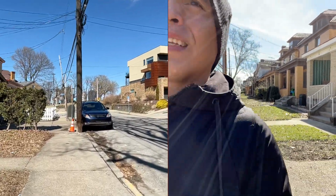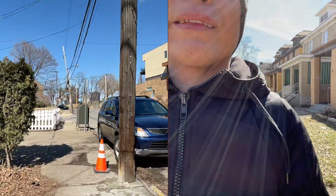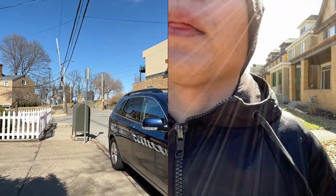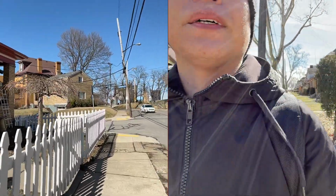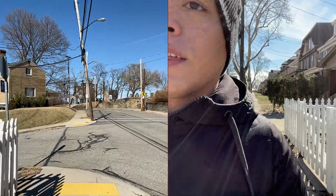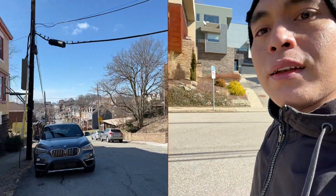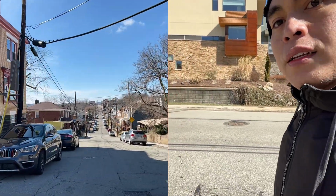We are not Captain Street. Yeah, because sounds like the street is familiar for me. It's like from Beach View. See that? Oh my god, look at that house. That's gorgeous.